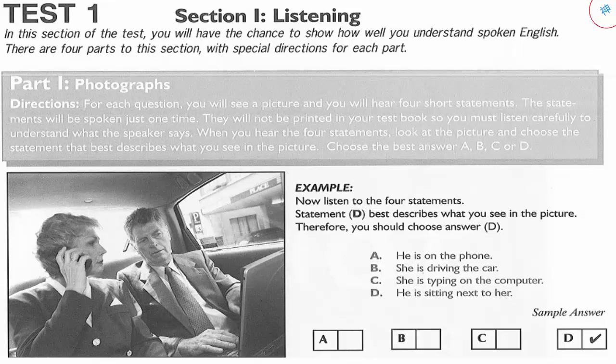You will hear A. He is on the phone. B. She is driving the car. C. She is typing on the computer. D. He is sitting next to her. Statement D best describes what you see in the picture. Therefore, you should choose answer D.